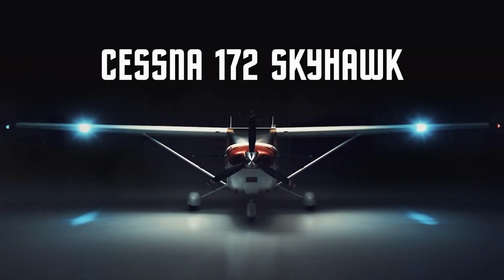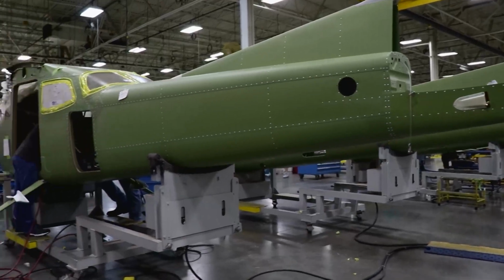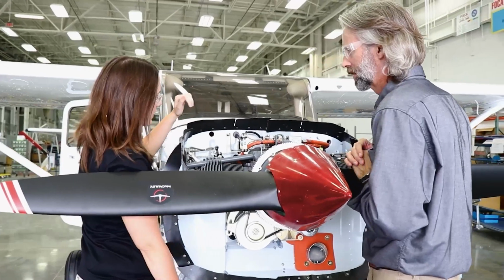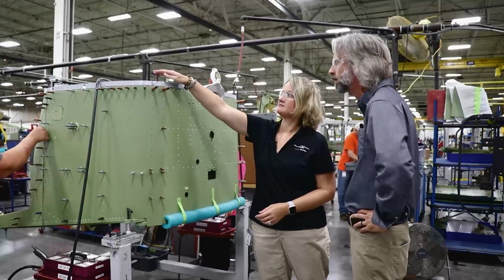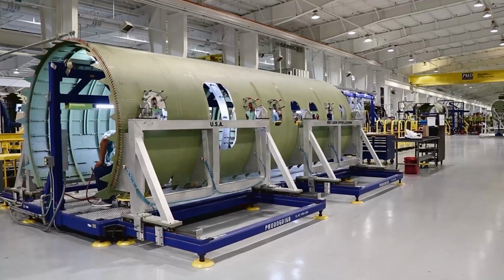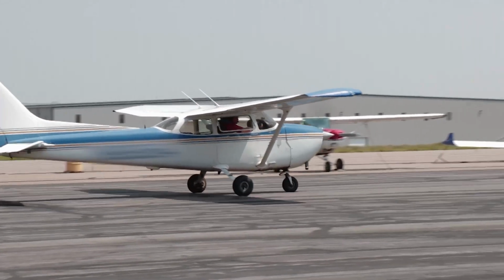This is an aircraft everyone has seen and everyone knows about. It's the most widely produced aircraft of all time, and we got to see it like no one else has before. From flying the 172 Skyhawk over downtown Denver, to going onto the production line in Independence, Kansas, and even seeing what Textron has in store for the future in Wichita, we've taken you behind the wings of the Cessna 172 Skyhawk.